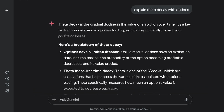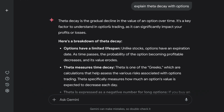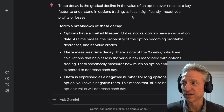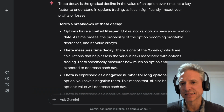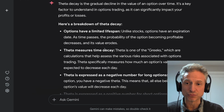First of all, I asked Gemini and it did an excellent job explaining it, so I just figured I'd go right from here. We'll do this quick and we'll get to the example in Robinhood in just a moment. Theta decay is a gradual decline in the value of an option over time. It's a key factor to understand in options trading as it can significantly impact your profits or losses. Options have a limited lifespan. Unlike stocks, options have an expiration date. As time passes, the probability of the option becoming profitable decreases and the value erodes.